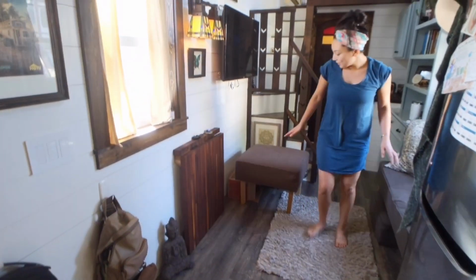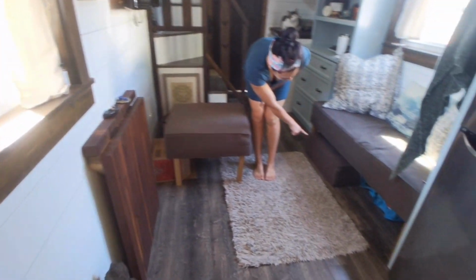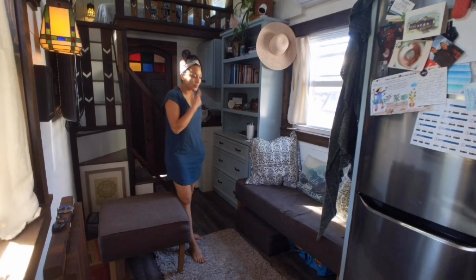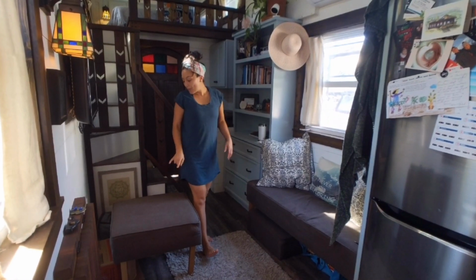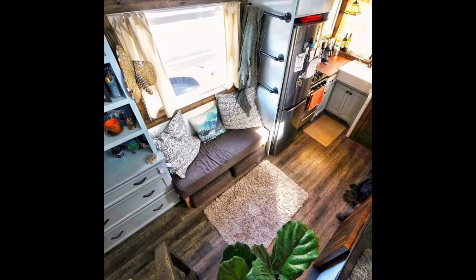Now this ottoman has legs that fold down, so you'll see the other ones already under the couch. That's where they fit when we're not using them, which is really nice because it really does open this space up, and I do yoga in the mornings, and it's just nice to have some more house that we can use. So these are dual purpose ottomans, and they're awesome.